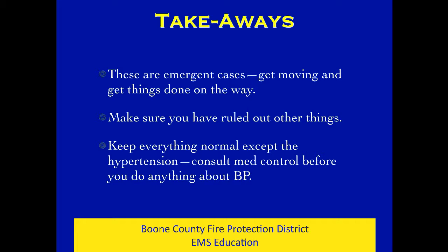And then try to keep everything normal. Leave that BP alone, but try to keep everything else normalized. We don't want them hyperglycemic or hypoglycemic. We want them normal capnic. We want them with a normal pulse ox reading, normal for them, and work on it that way while you move quickly and efficiently to the hospital. So that's neuro stuff.